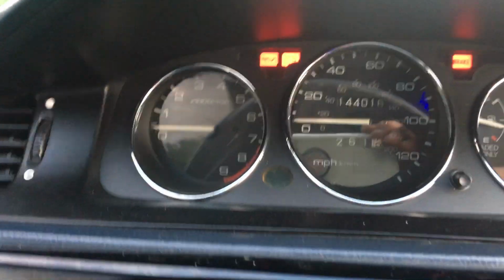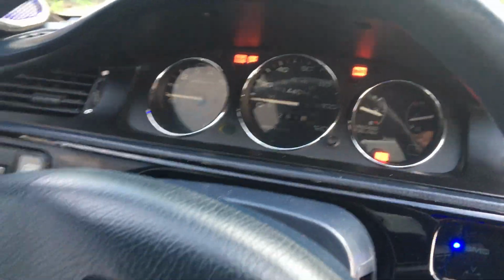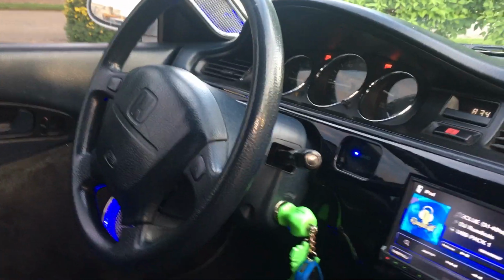And the seats redone, all leather, Rockford stitching in the headrest. Years ago, this car still has 144,000 miles. Hardly even got the car broke in yet. Let me fire this thing up so you guys can get a demo.